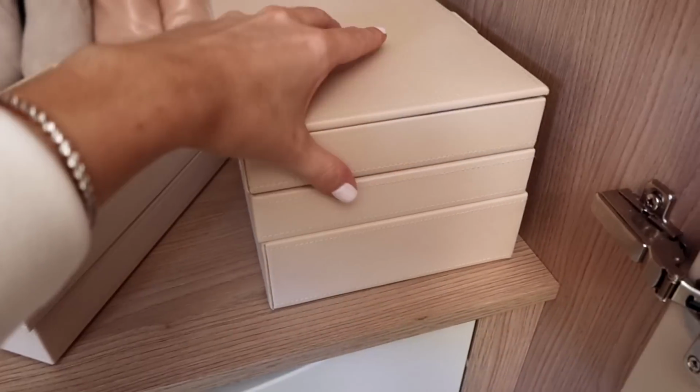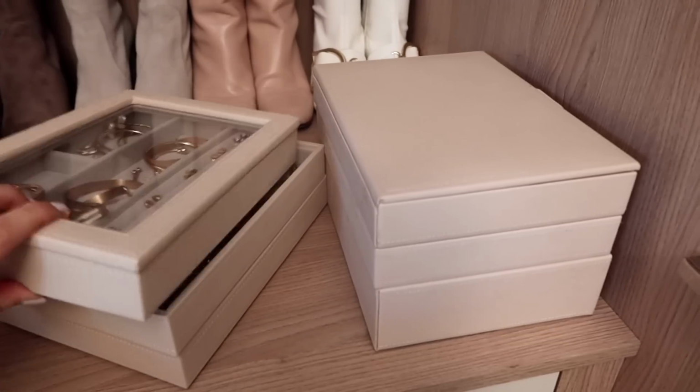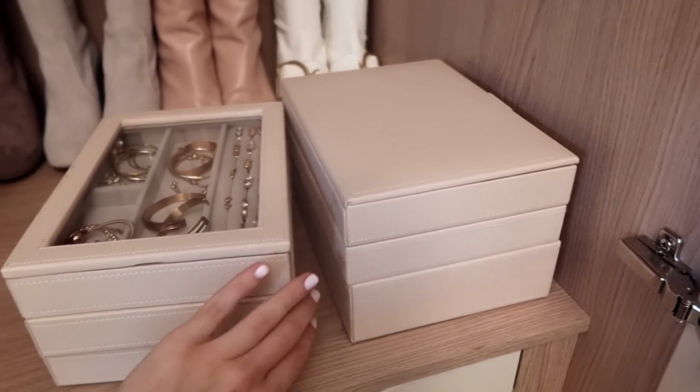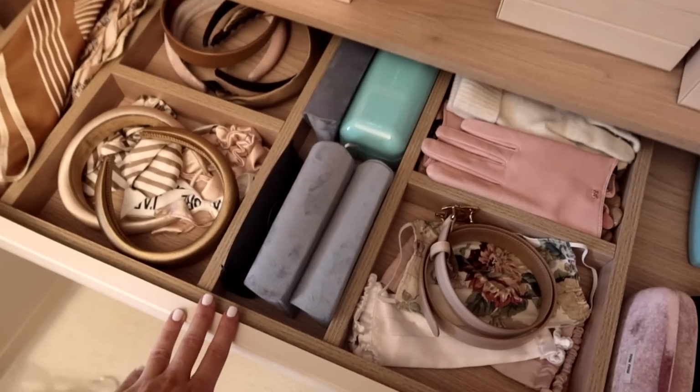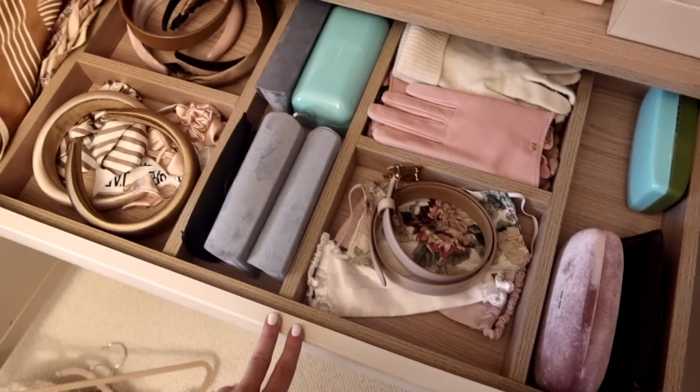So I just bought a couple of new layers recently because my jewellery box was getting a little bit crowded, and then I'm just keeping them here. So I feel like that's really handy and it just looks cute as well. My accessory drawer is just staying the same. I'm still so obsessed with this. I think it's the coolest thing ever.